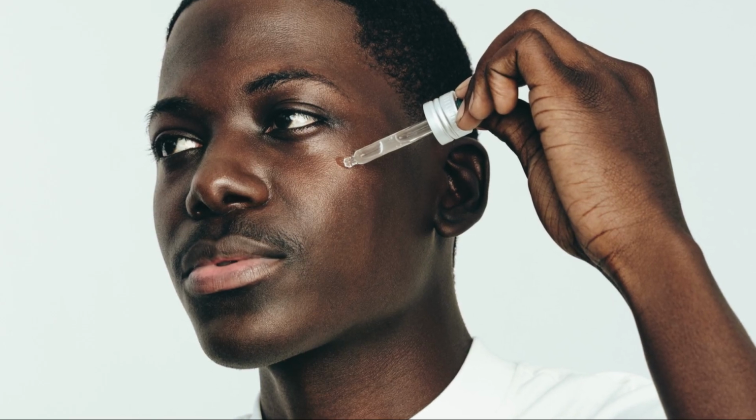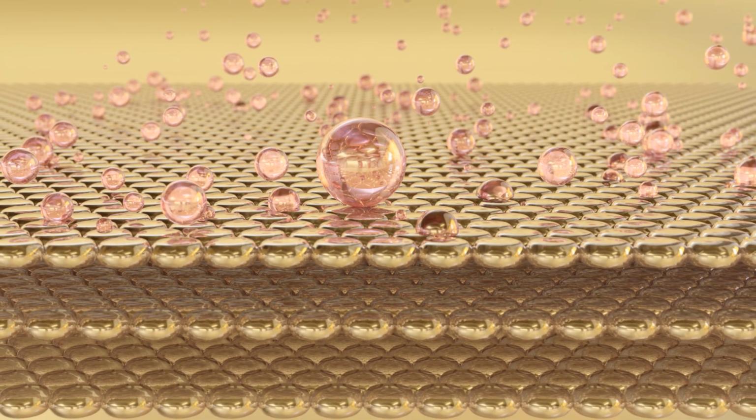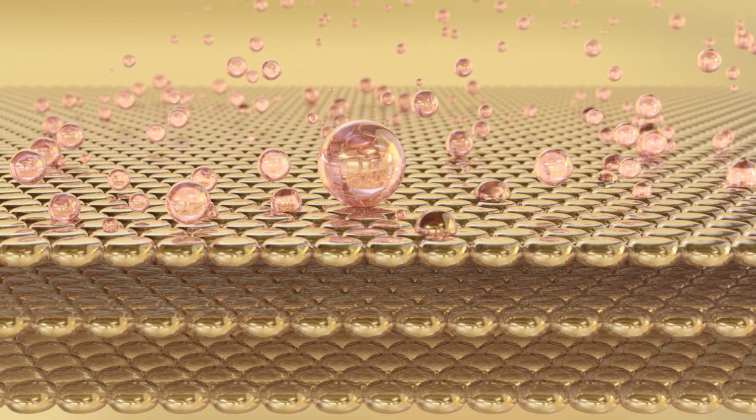Niacinamide strengthens your skin barrier, improves hyperpigmentation, and adds a beautiful glow. Look for products with at least 5% concentration, like Brightening Niacinamide 10%.